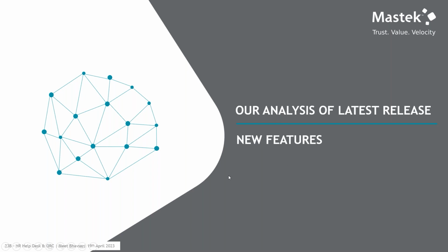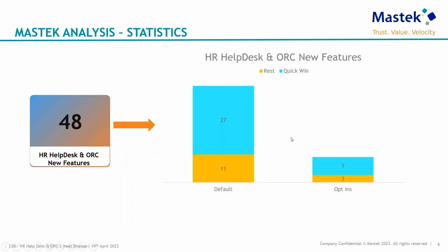So we are going to be talking about 48 new features that are coming as part of the 23B release for HR Helpdesk and Oracle Recruiting Cloud. The way in which we have structured the features is that we would primarily be talking about Oracle Recruiting Cloud, because that's where the majority of the features are, and then we will talk about the HR Helpdesk features that are released by Oracle as part of this release.